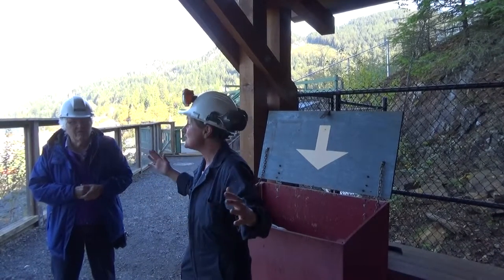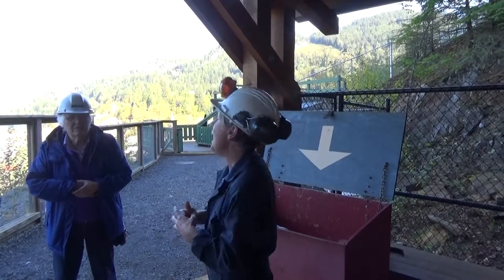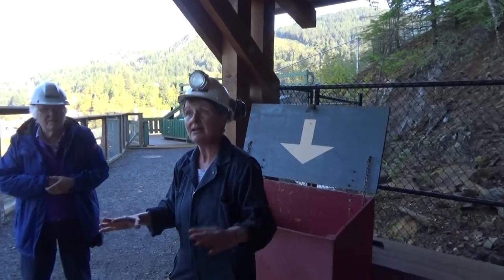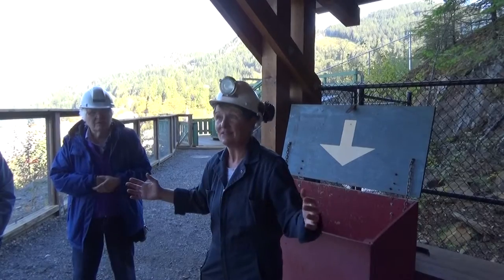There are 150 miles or 210 kilometres of tunnel and vertical shaft in the mountain. That means if we put the mine into a straight line, it would start in Vancouver and end in Seattle. So it was a massive operation.